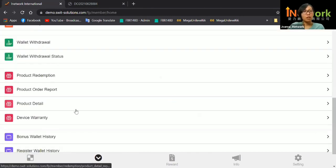Now, next would be the device warranty. Device warranty is whereby each iTeraCare device unit that you have has a special serial number on it, be it on the packaging, the box, or on the iTeraCare device itself. This serial number members are required to key in here to activate your 1 year warranty period.